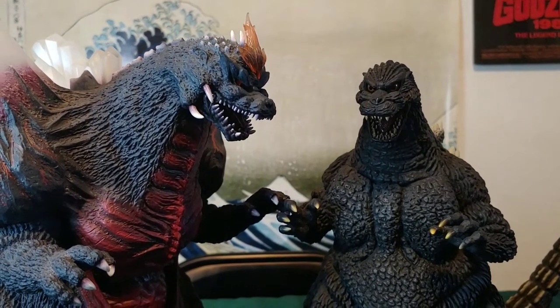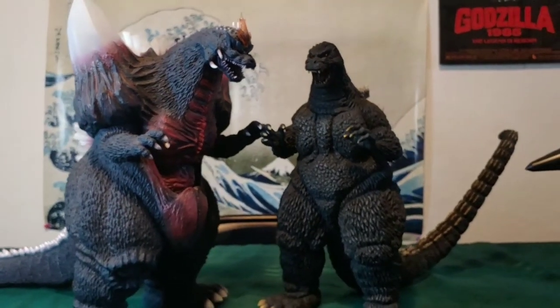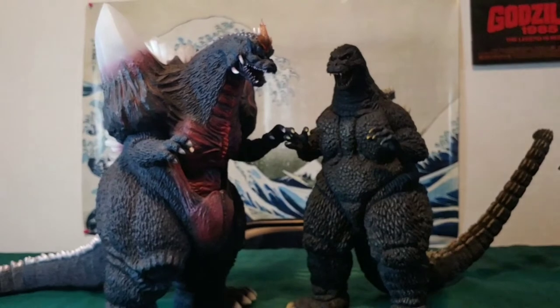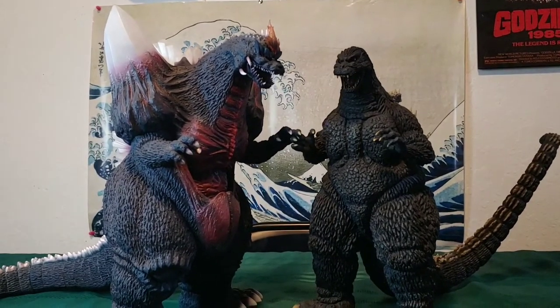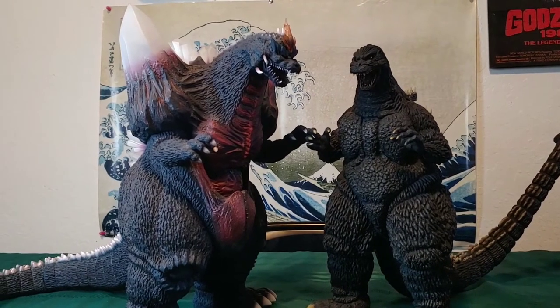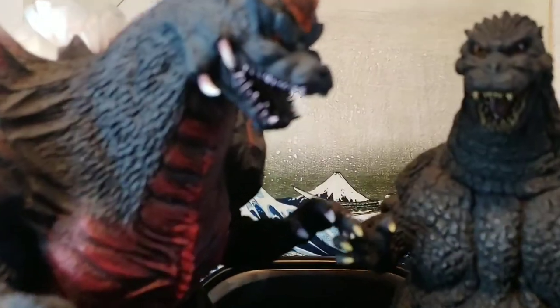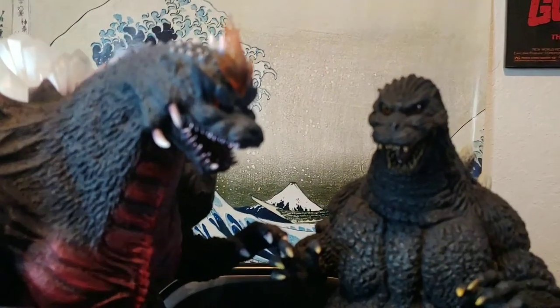He's a huge figure. And I even heard from somebody, Leslie, that he's actually almost as tall as the gigantic GMK Godzilla. So is he gigantic size? No, but he is a massive 30-centimeter figure that you have to have in your collection if you love Space Godzilla.